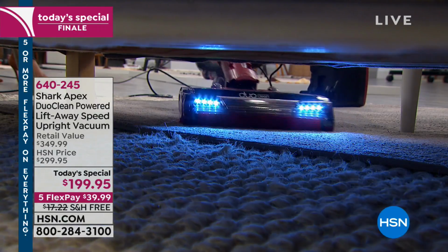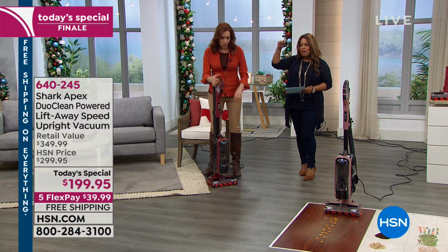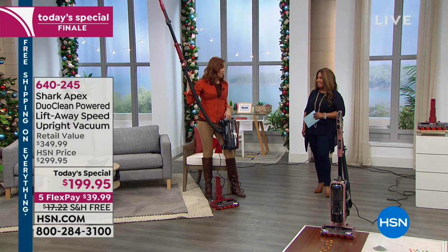That's right. And this really kind of is a multitasker because it's your upright, it becomes your canister, it becomes your above board vacuum as well. I just want to show you this since you mentioned it. You can easily take this off, go up the stairs, right?